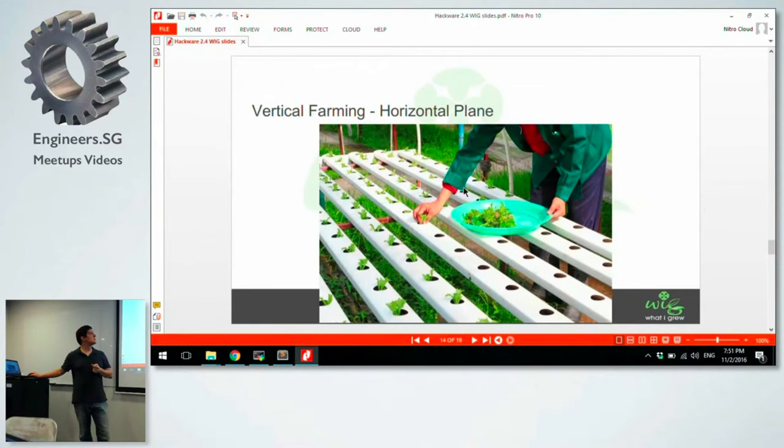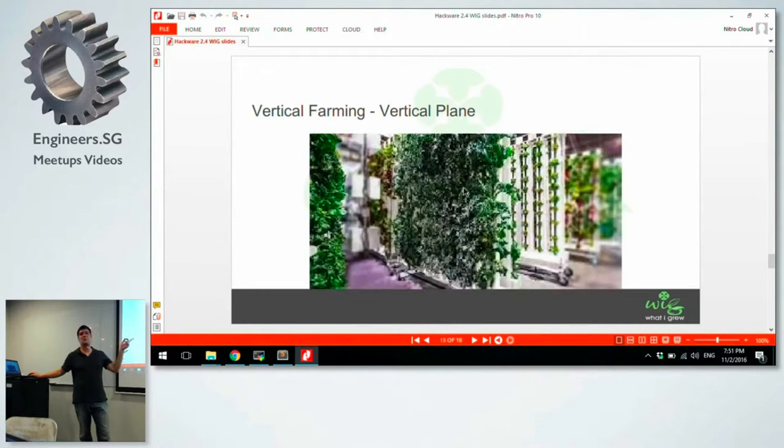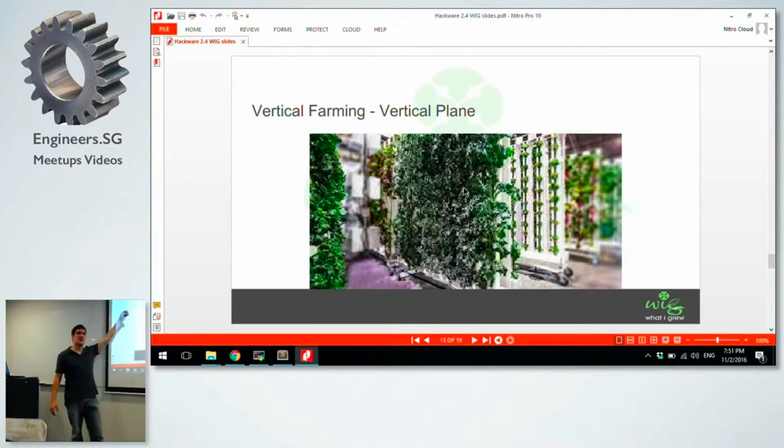You'll also see there are 2 types, right? There's vertical farming on the horizontal plane, and then there's vertical farming on the vertical plane. This one is a bit different from the other ones. It's also a dripping solution. We have the gutter, and the nutrient solution drips into the top and just flows past the roots down. And then they catch it back in the reservoirs and pump it back up.